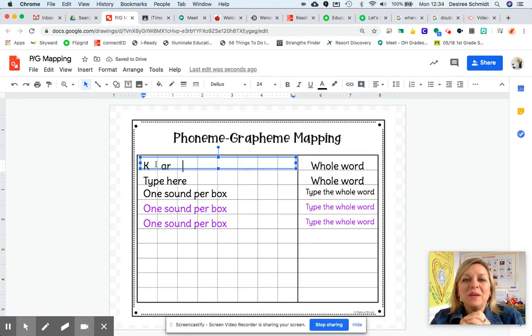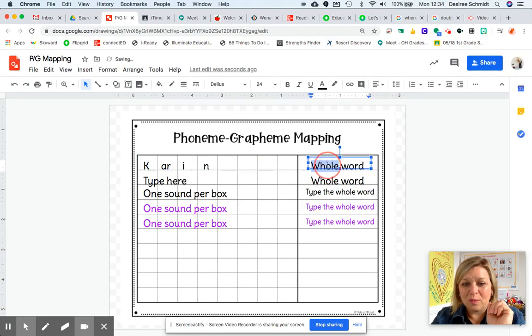Let's start with the phonemes again. K, R, I. What grapheme is used for that letter? Yes, the I. And then what's the final sound in the word or in the name Karen? Karen. Grapheme N. And let's map it. And then I'll write the whole word over here.